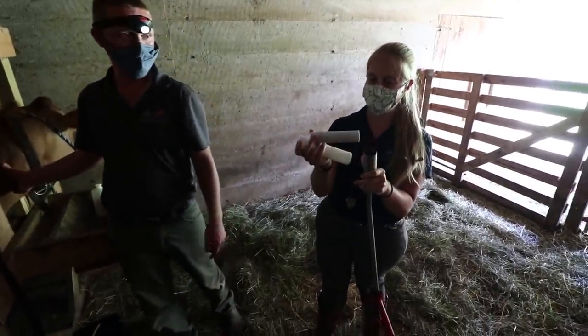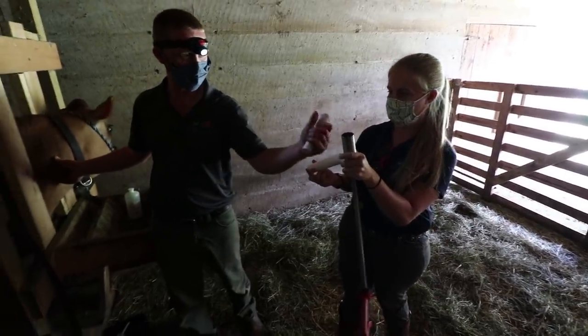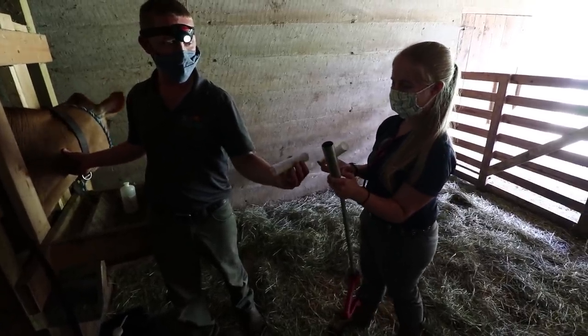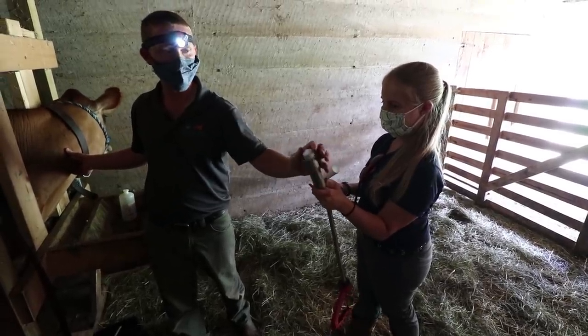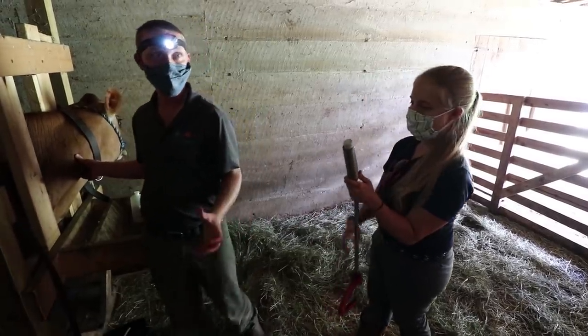All right, so this is, just to get the product name. Oh, wow. It's called Bovacalc. It's basically like a big chalk marker, sidewalk chalk. It looks like two different forms of calcium. One is quickly absorbed and the other is slowly absorbed. It's coated in a fat powder, so when it hits her saliva, it tends to really slip.